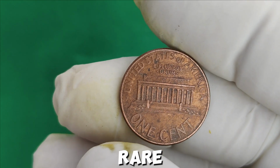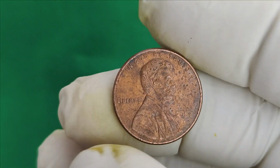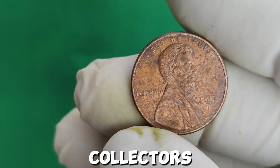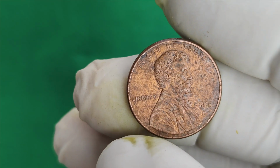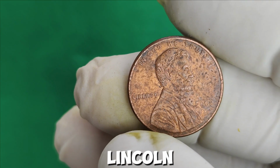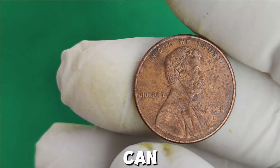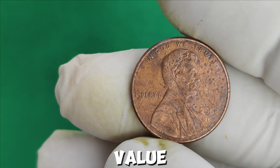The world of rare coins is truly fascinating. There's something about the hunt for an elusive piece of history that excites collectors around the globe. The 2008 D Ultra Lincoln penny is just one example of how the most seemingly ordinary coins can sometimes hold extraordinary value. Think about it.